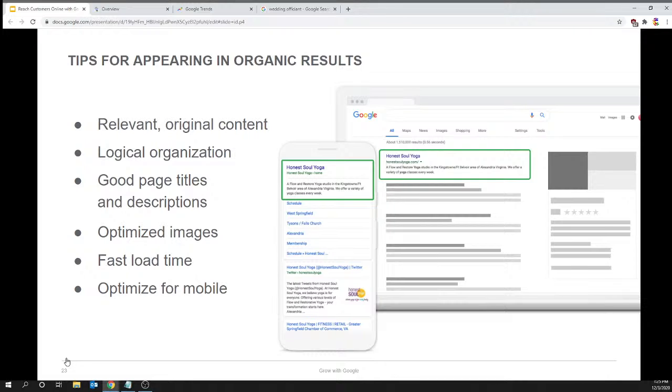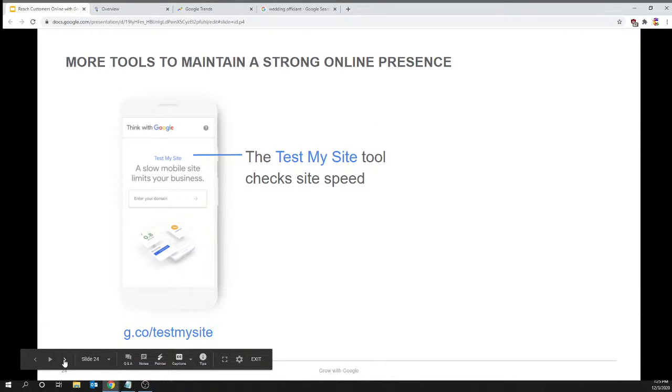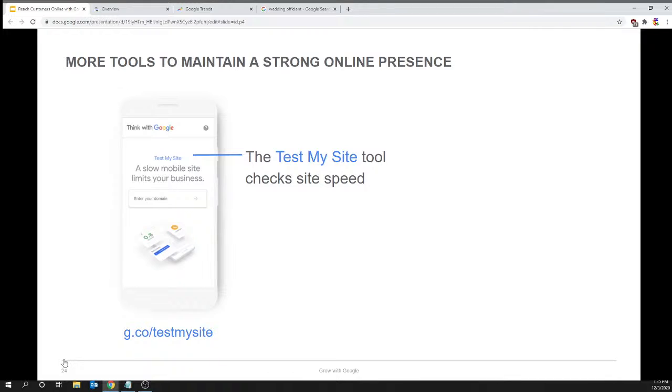Around 53% of website visits are abandoned if a mobile site takes longer than 3 seconds to load. So that means you're losing about 53% of potential customers if your website takes too long to load on a customer's cell phone. There are, however, some free tools you can use to help your website have a good online presence. Remember, content is important, so be sure your site loads quickly.